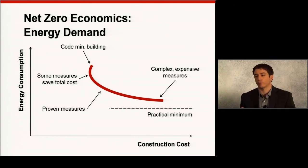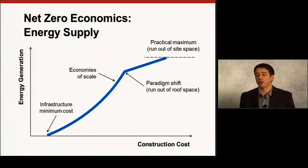On the energy demand side, this is a pretty typical curve for any building, with energy consumption on the y-axis here. As we attempt to drop energy consumption in the building, initially that's very cheap to do. In fact, initially some of the measures you implement may save you some first cost, but then as you attempt to save more and more energy, you start to reach this practical minimum of energy consumption for the building, and the costs go up substantially. On the energy supply side, so now we're talking about renewable energy to offset that demand, we initially start off, again, with a somewhat favorable cost curve.